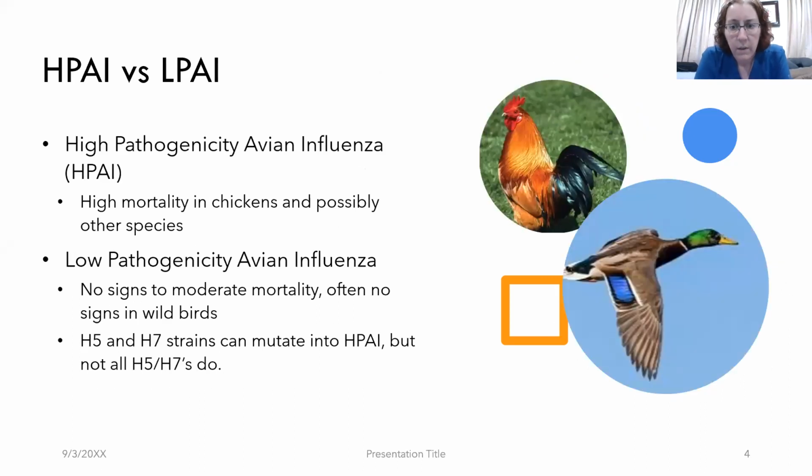So with avian influenza, we typically divide it up into high pathogenicity and low pathogenicity strains. What that refers to is that in chickens, the high pathogenicity strains tend to cause a lot of mortality, a lot of losses in chickens specifically. And it can affect other species that way as well, though not necessarily. With the low pathogenicity strains, they don't tend to cause a lot of deaths in chickens. They'll make them sick or cause no signs at all. In wild birds, often these come with no signs whatsoever.